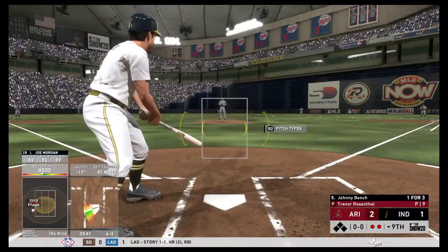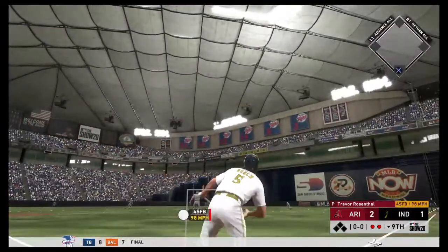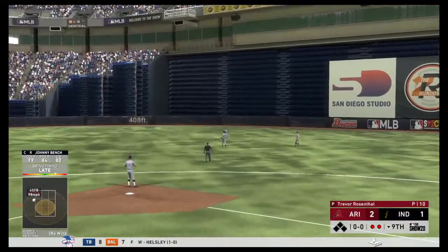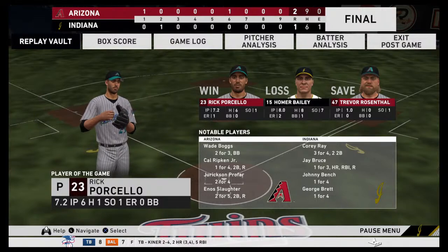At the plate, Johnny Bench. He's working on a 1 for 3 thus far. Now a swing and a fly ball. And this should do it. And he'll put this one away to end it. And the Diamondbacks have taken game 1 of the series on the road as the ball game is over. Close one tonight, 2-1 the final.